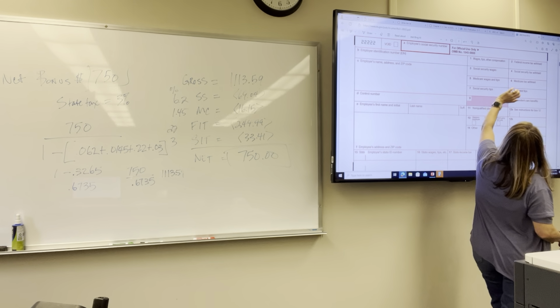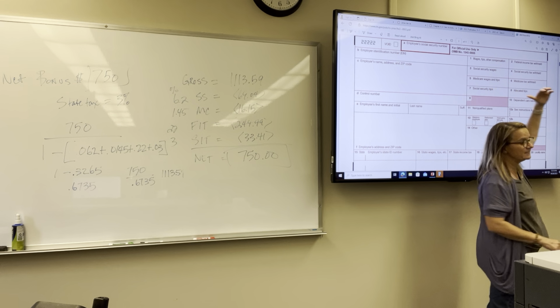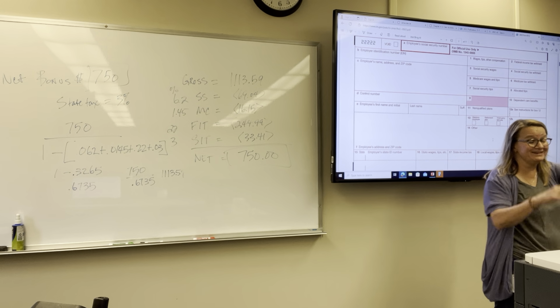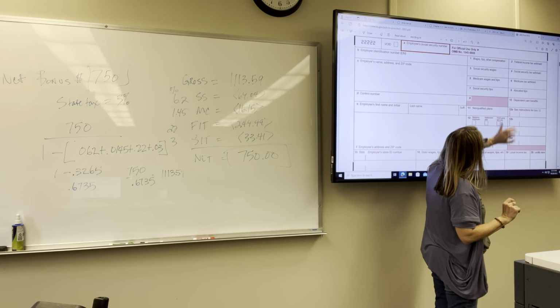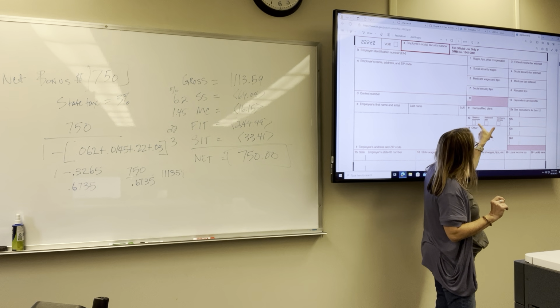The wages, Social Security wages, Medicare wages, and then tips. If there were any tips, the tips would be separate for Social Security tax purposes. Remember on the 941, we had a separate line for Social Security tips. That corresponds to this. Lines 13 and 14, so line 13, we've got three choices here.